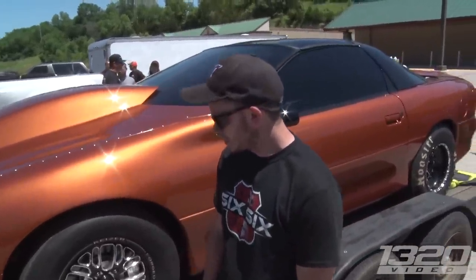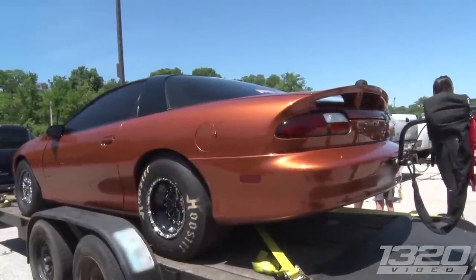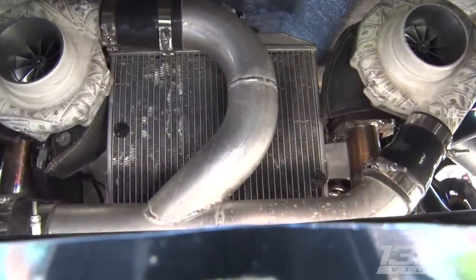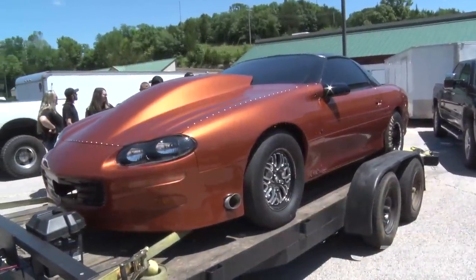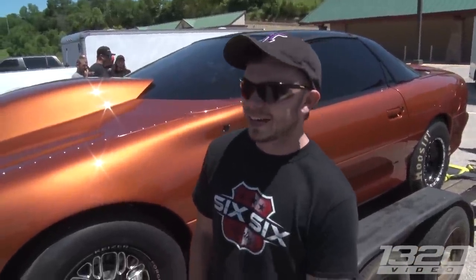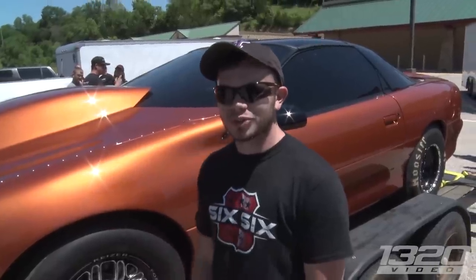Got this beautiful Camaro here. Tell me what you got going on here. I got a 2002 F-body, 408, twin turbo, Powerglide setup. Try to go a little race car with this one. Yeah, it's got a big cowl on there. Can you see over that thing? Barely, I'm kind of short. I just kind of aim down the road and keep the wheel straight.